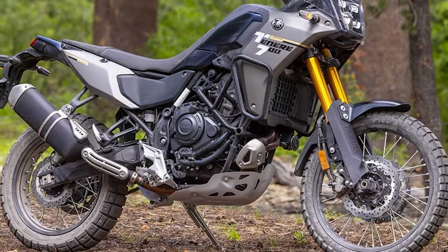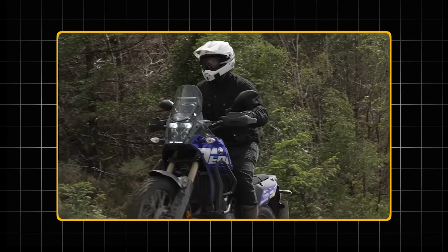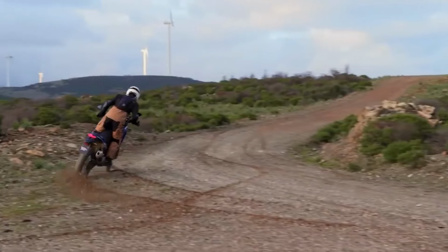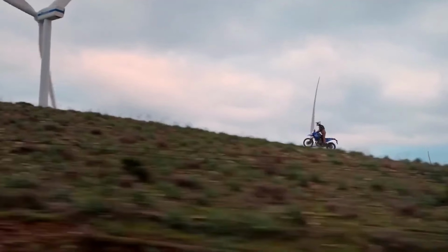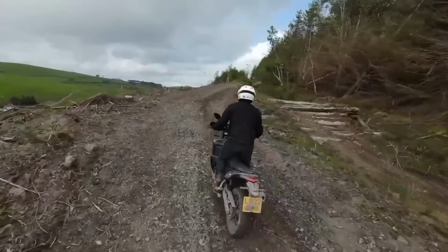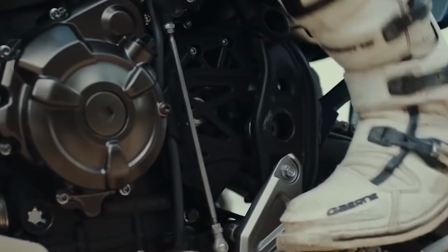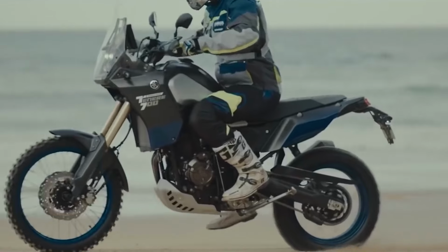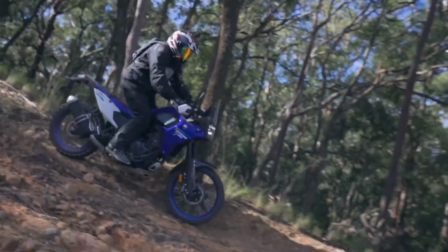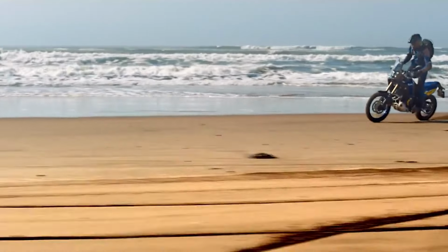The 689 cubic centimeter CP2 engine makes 72.4 horsepower at 9,000 RPM and 50.2 pound-feet at 6,500 RPM. Here's the genius. That 270-degree parallel twin makes the most of its power by offering a good spread of torque. It's not about peak numbers, it's about usable power everywhere you need it. The CP2 engine comes from Yamaha's MT-07 street bike, where it's been proving itself bulletproof for years. Same basic motor, just tuned for adventure duty, with longer service intervals and more robust components.